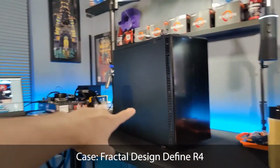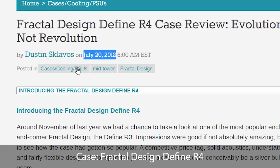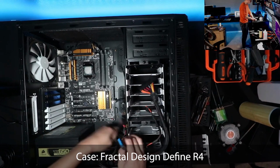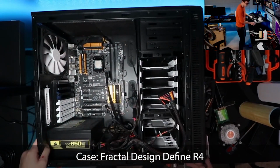And last but not least is the case, which is the Fractal Design Define R4. This is a pretty nice case, but it's also pretty old. It came out in 2012. What I don't like most about it is the large optical and hard drive cages in the front, which aren't really necessary for builds nowadays, as well as the lack of airflow as configured.